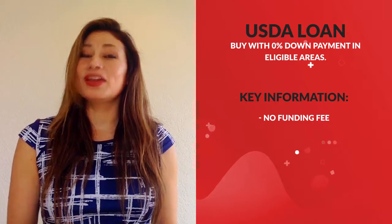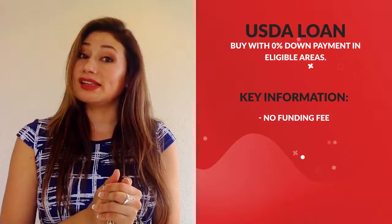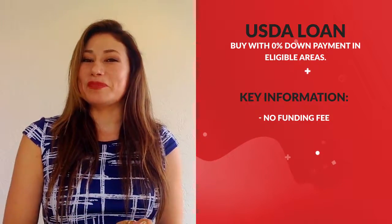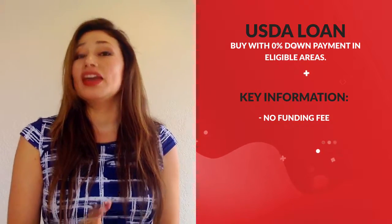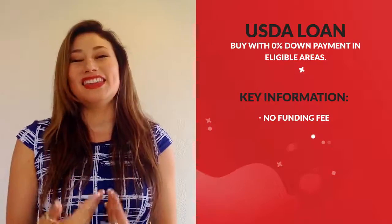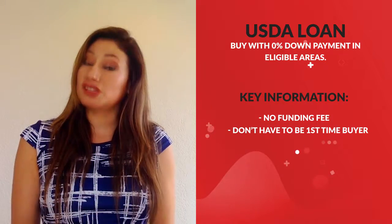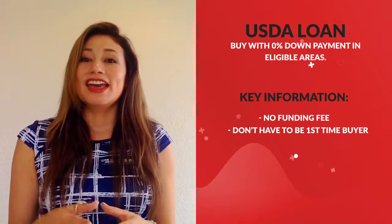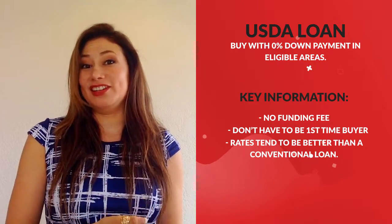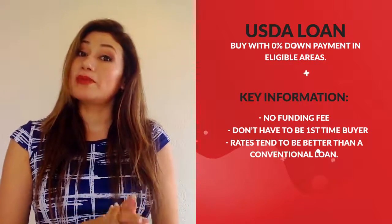With the USDA loan, there is no funding fee. So you're going to be saving, as of today, 2.25%. That's the cost of an FHA loan funding fee. You're not going to have that funding fee up front for a USDA loan. And at the same time, you're going to have more options because you're going to see that there's a lot of areas in Hawaii where you can do a USDA loan. The other thing is you don't necessarily have to be a first-time home buyer. So that's actually kind of nice. And the rates, believe it or not, are actually better than a conventional loan on a USDA loan. So that's actually nice.